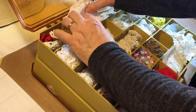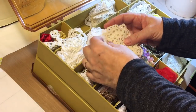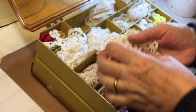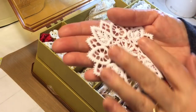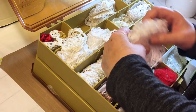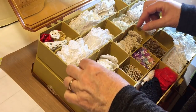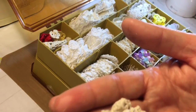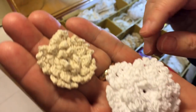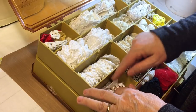There are some bigger flower doilies like this. I guess from the size of my hand you can kind of tell how big they are. So there's bigger ones like that, and like this. This is so pretty. And then the smaller ones, like I showed you to begin with, there's kind of an off-white, and then the white ones. So those were all in the case.